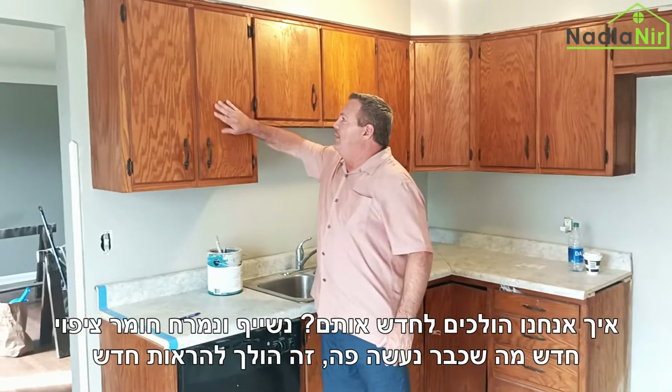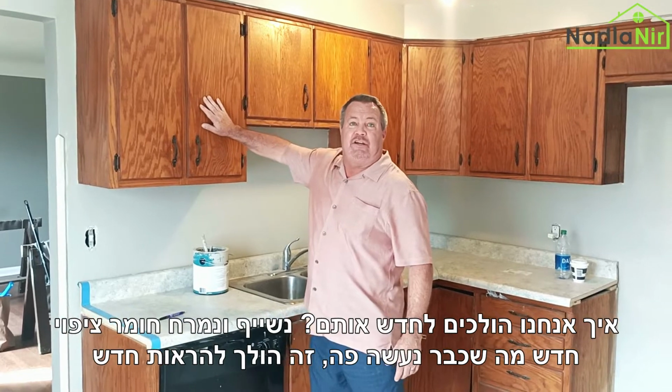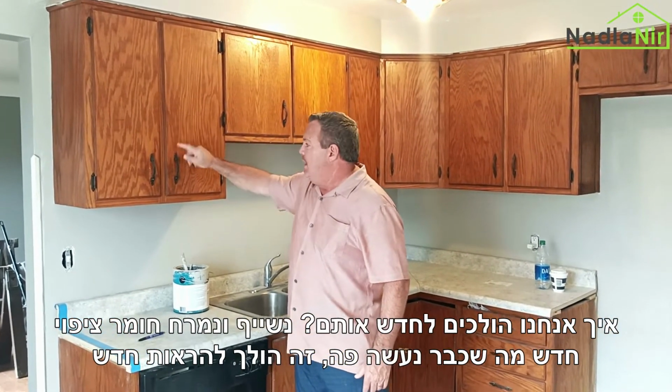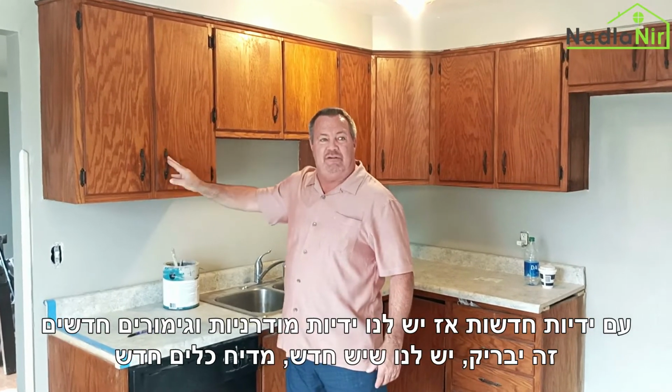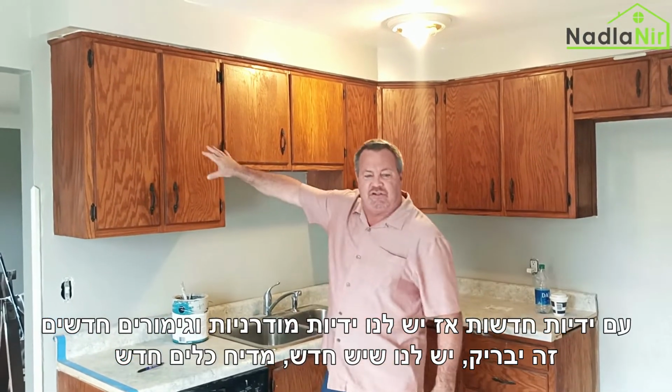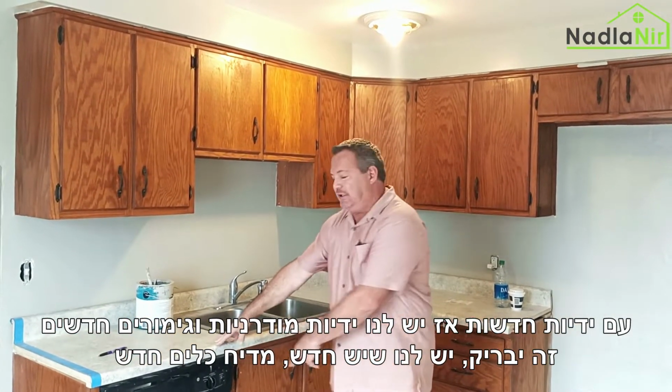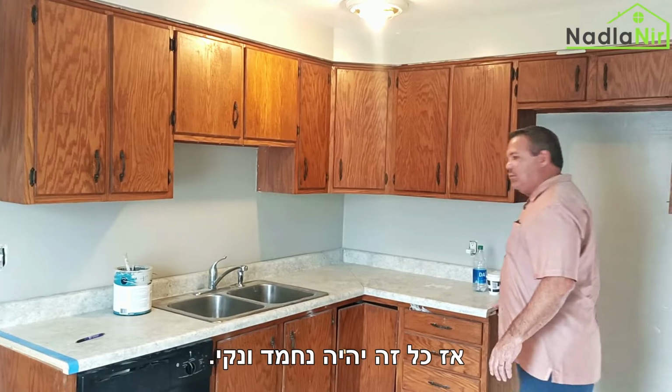How are we going to update it? Eddie's going to do a light sand, or maybe already did. This is going to take a stained polyurethane. This is going to look new with new hardware. So we'll have modern hardware, new finishes. This will shine. We got a new counter. You'll have a new dishwasher. So all of this will be nice and clean.